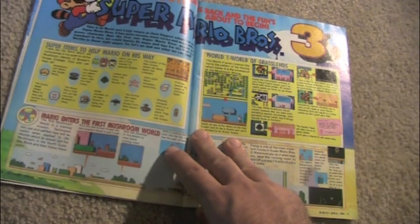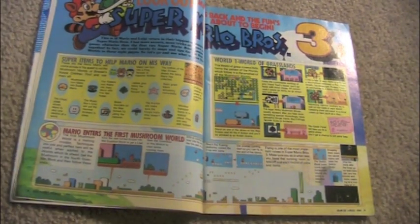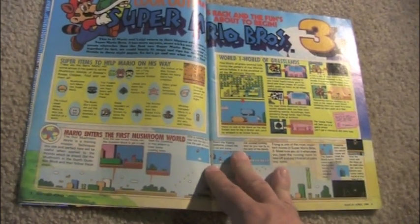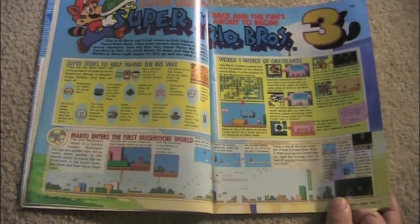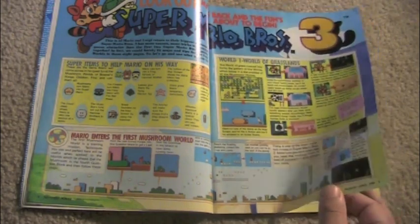Super Mario Bros. 3. Now this was released also in a time close to when The Wizard was being released. So I remember that was the first time I actually saw Super Mario Bros. 3, and I was just blown away at the graphics. I'm sure you guys have very fond memories of checking this out as well. If you lived in the early 90s, please share your experiences below if you did have fond memories.